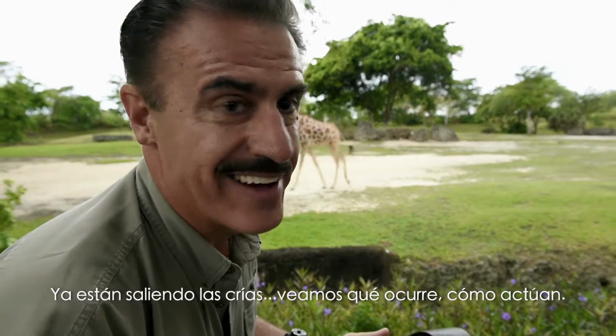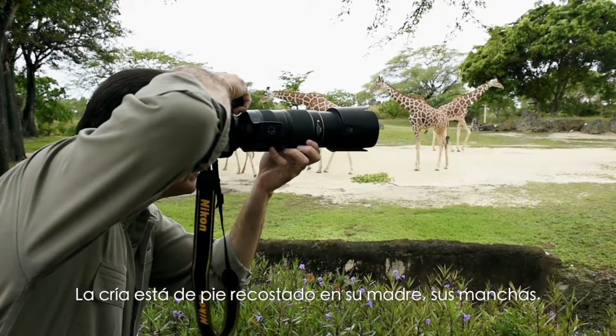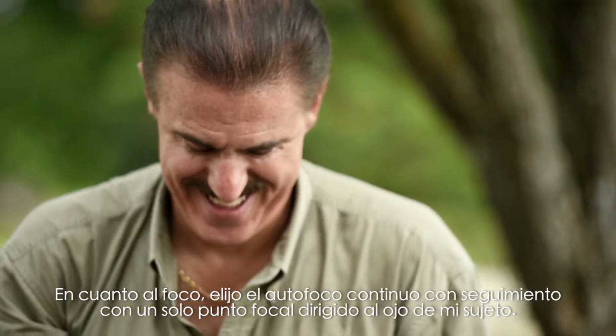New baby's coming out now. We'll see what happens, how it acts. Baby right up against mom, patterns. Very nice. With regard to focus, I choose the continuous autofocus with tracking, with a single focal point that I focus on my subject's eye.